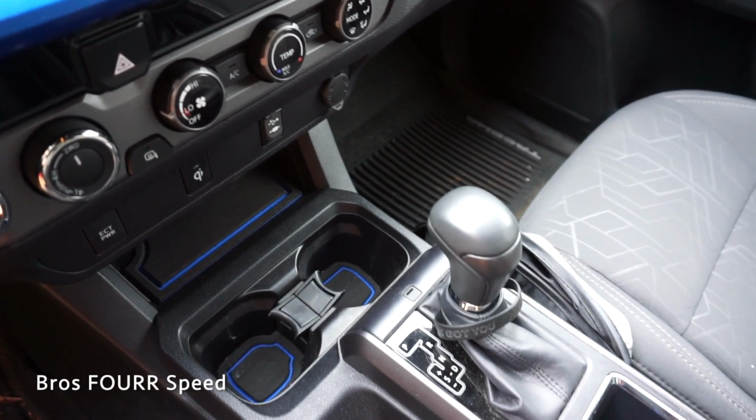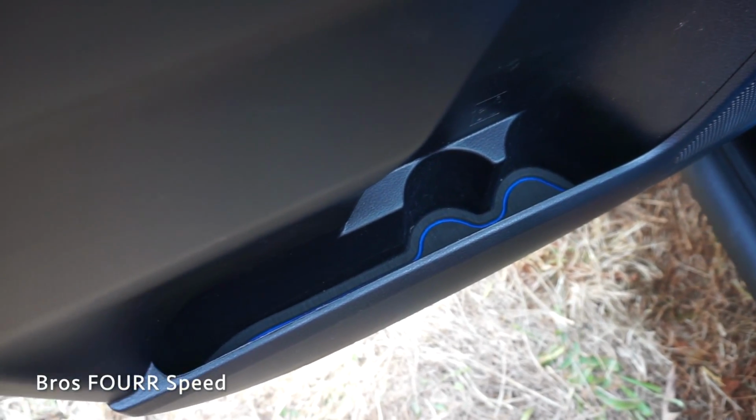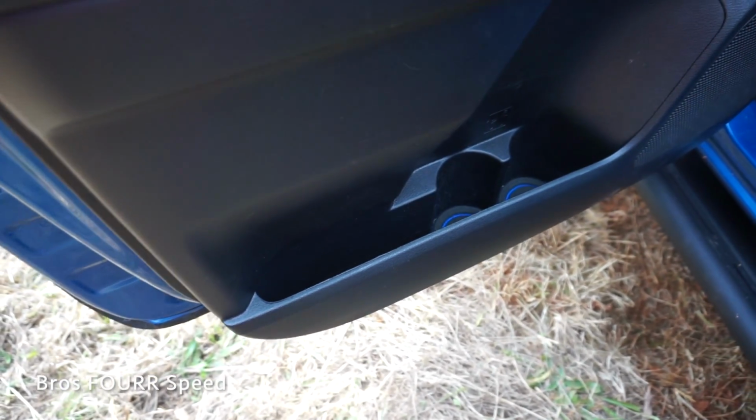I also have foam inserts that I got from Tough Skins as well. Those are in the cup holders and in the door pockets too. Those were about $40, and of course I got them in blue.